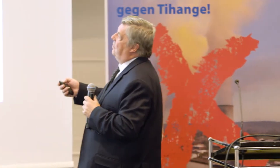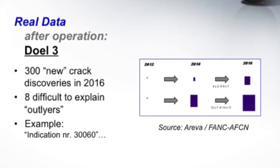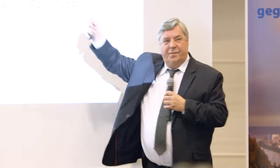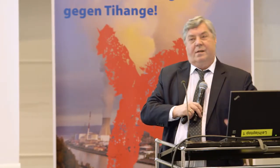So also for Doel, I have done some investigation. There are some identified cracks that were not detected in 2012, having grown by 2014, and this is on a comparative scale the situation in 2016. These are data from Arriva, the inspection agency itself, and from Frank. But the official message was no new cracks and no growth of these cracks.